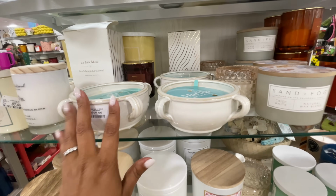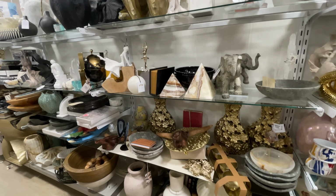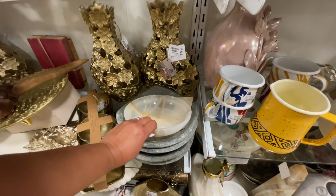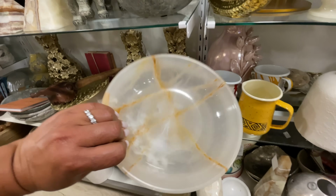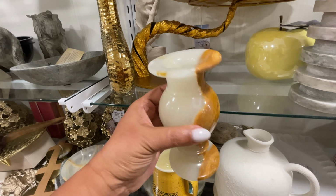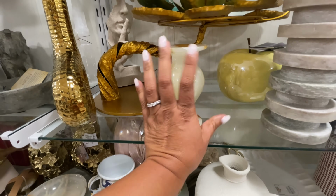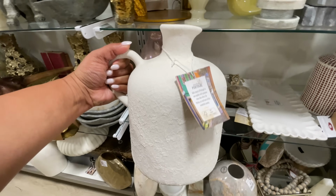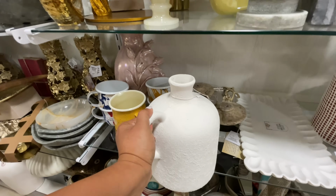They smell good. They're Martha Stewart, our girl, and then the vessel. That little tiny baby vessel, so good. I was in shock of how little this section has changed since we haven't been here in like 3 weeks. $15 for this piece is very pretty. This one is also nice. $25. But there really wasn't a lot.